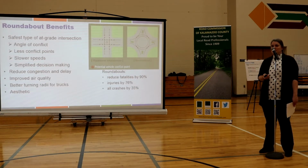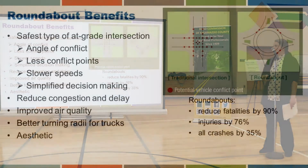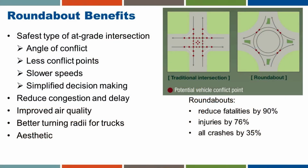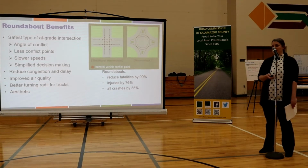One of the biggest questions is why roundabouts, right? It is one of the safest types of at-grade intersection. It deflects the angle of conflict. You have fewer conflict points than you do with a traditional intersection. Slower speeds, simplified decision making, helps to reduce congestion and delay, and it has better turn radii for trucks and can be an aesthetic improvement to the community. Roundabouts typically reduce fatalities by 90% and all crashes by 35%.